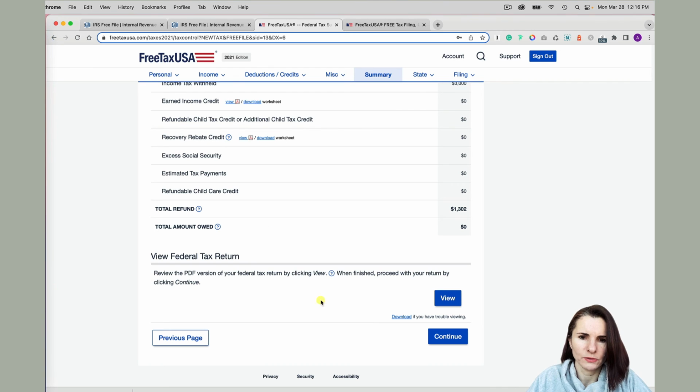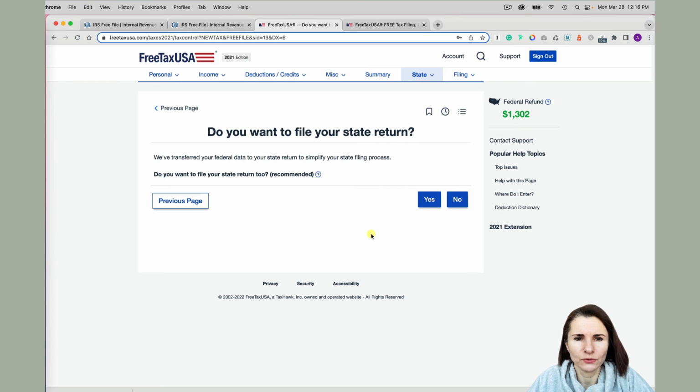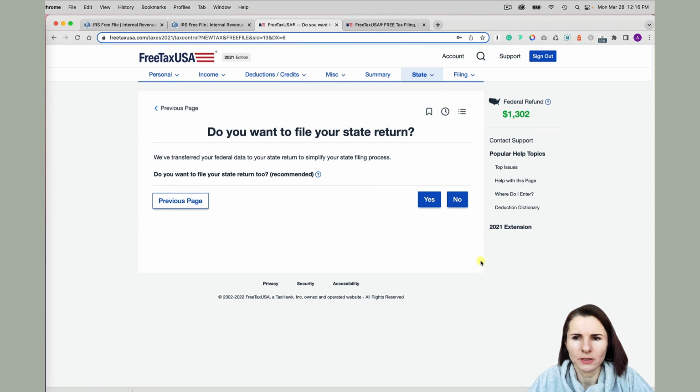I'm really surprised with the software. It's really great. Continue. For a simple return, it's really user-friendly. It's not overwhelming, and it's saying now we can start on your state tax return. And I mean, I'm not just going to do it, but you can fill out a state return. I'm not sure how many states would qualify for free filing. So that's a question that we can ask.